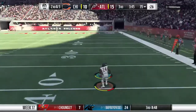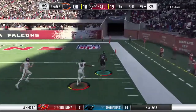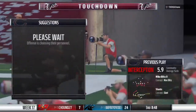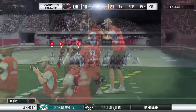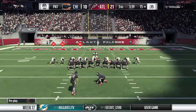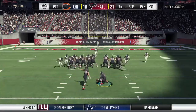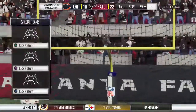He rifles one that's intercepted. Picked up by Keanu Neal. There he goes, right side, and he will score. Touchdown, Falcons. I don't know who all is to blame there, but I love seeing pick sixes. Nothing like seeing someone pluck it out of the air and go the other way and see people try to change directions. Hard to do.